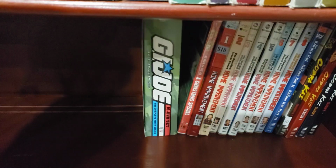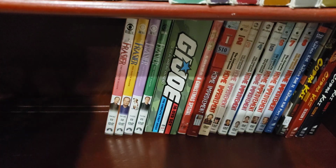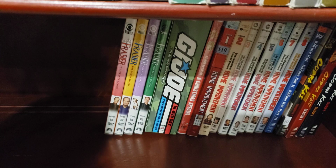And then move the stand up a bit. There you go. Home Improvement over here. G.I. Joe over here. Even Frasier over here. So that you can put the Flash in place. Personally, I like seasons 2 and 3 of The Flash the best so far. But you haven't seen all the others, so.